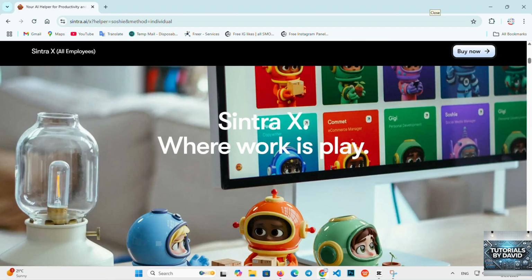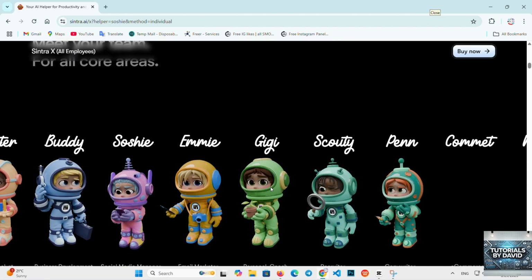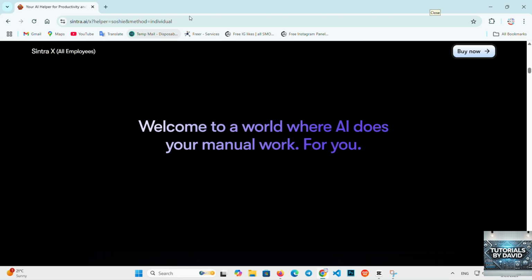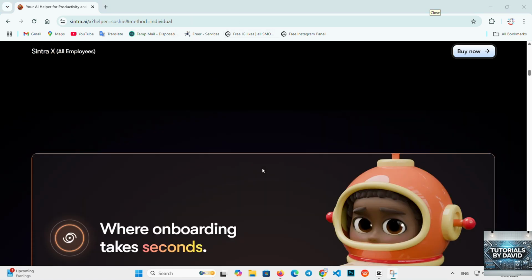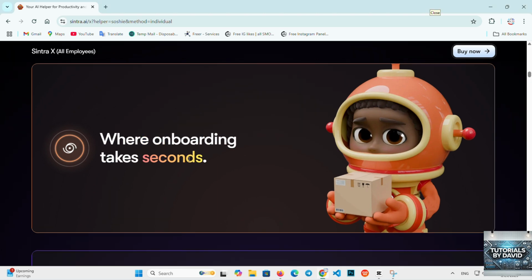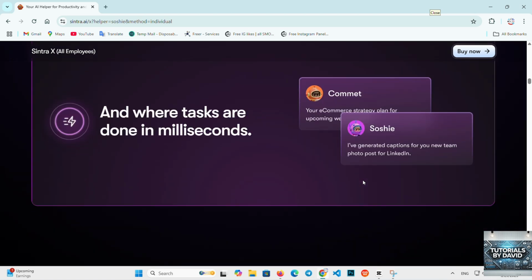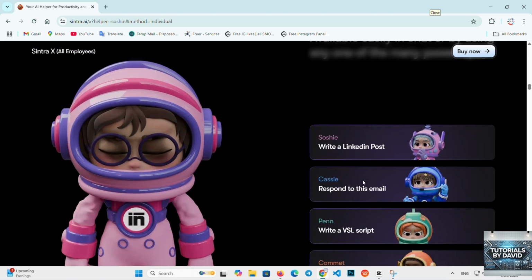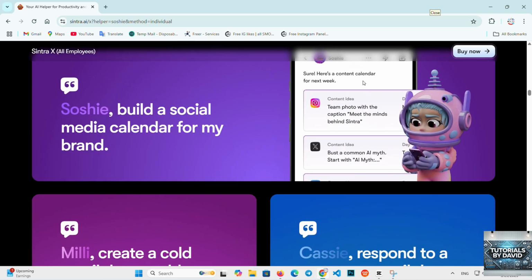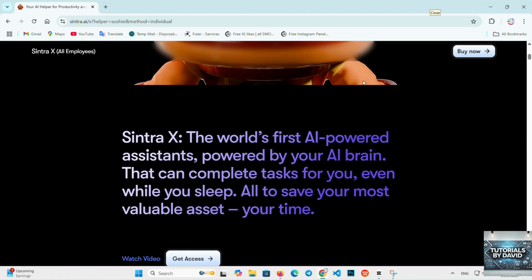Is Sintra AI worth it in 2025? If you're looking for a powerful and versatile AI tool to help your business gain a competitive edge, Sintra AI is definitely worth considering in 2025. Its predictive analytics, automated customer service, and customizable solutions make it a great choice for businesses across various industries. However, if you're a small business or just dipping your toes into the world of AI, the pricing and complexity might be a bit of a barrier.